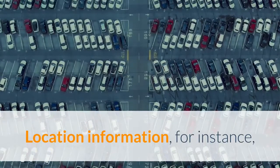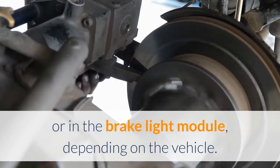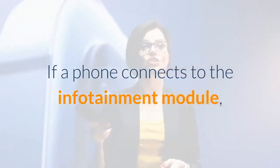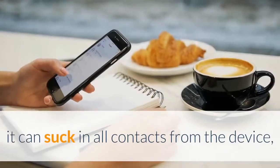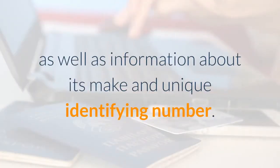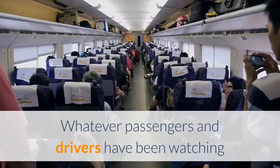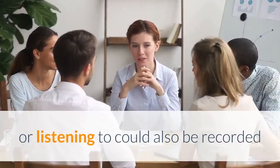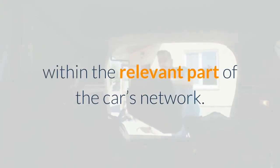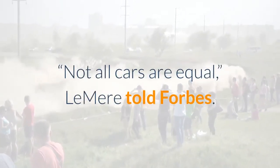Location information, for instance, could either be held in the entertainment systems or in the brake light module, depending on the vehicle. If a phone connects to the infotainment module, it can suck in all contacts from the device, as well as information about its make and unique identifying number. Whatever passengers and drivers have been watching or listening to could also be recorded within the relevant part of the car's network. Not all cars are equal, LeMere told Forbes.